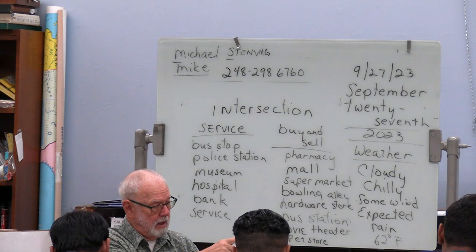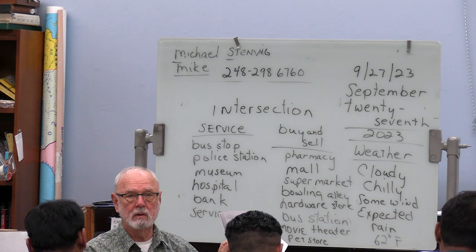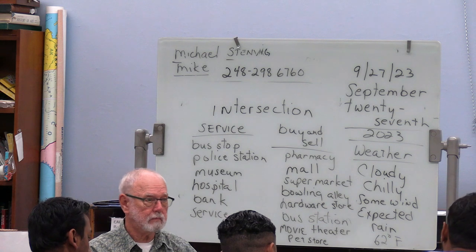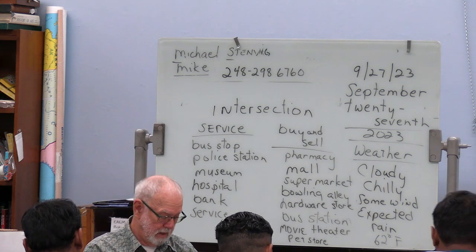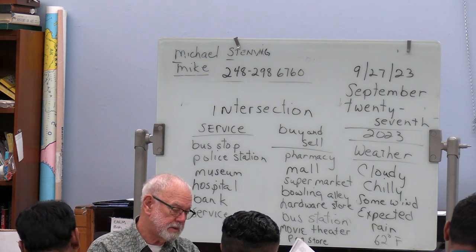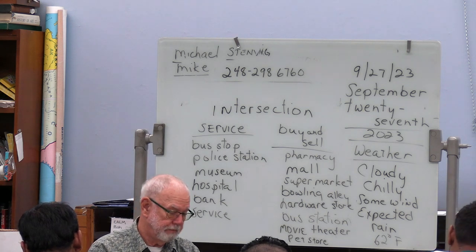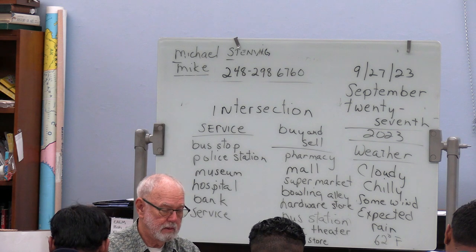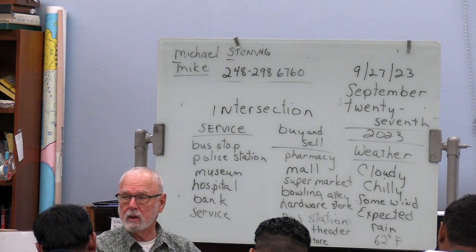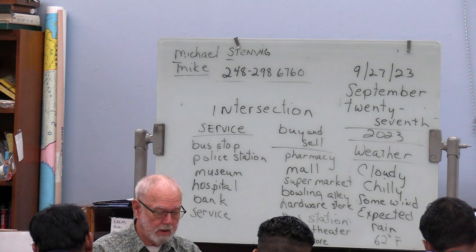The bus stop up here at the end of 8th Avenue. Trying to get you to practice these connected words. Okay, I'm rolling up for three. Bowling alley is next to the supermarket. Yeah. Back to Aisha.